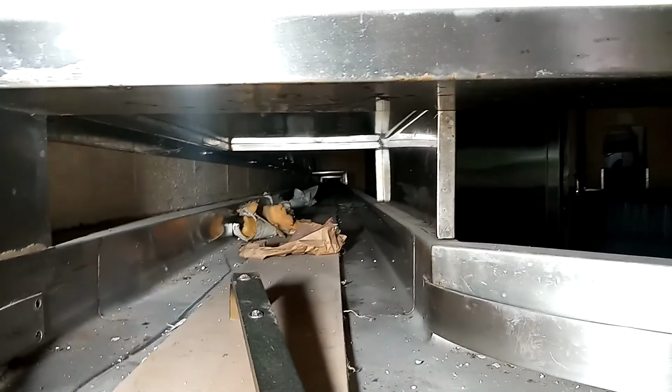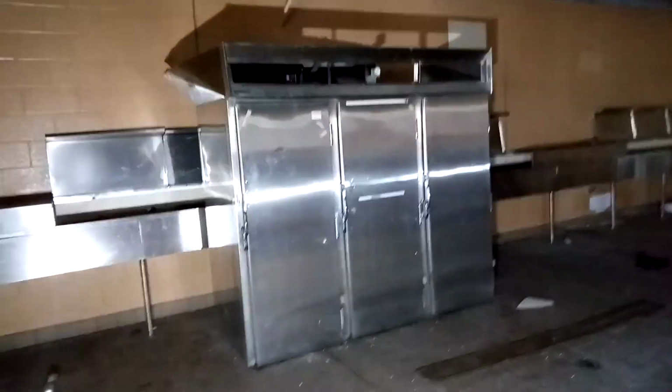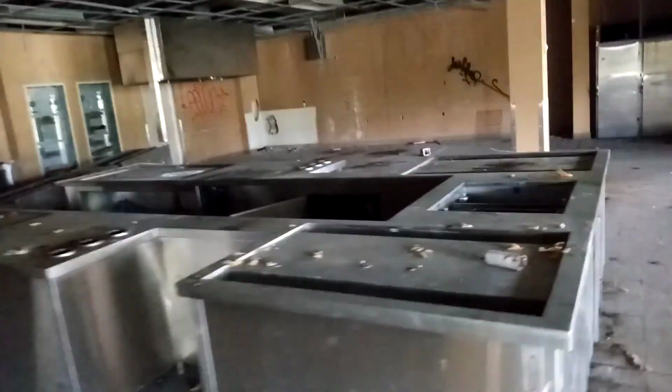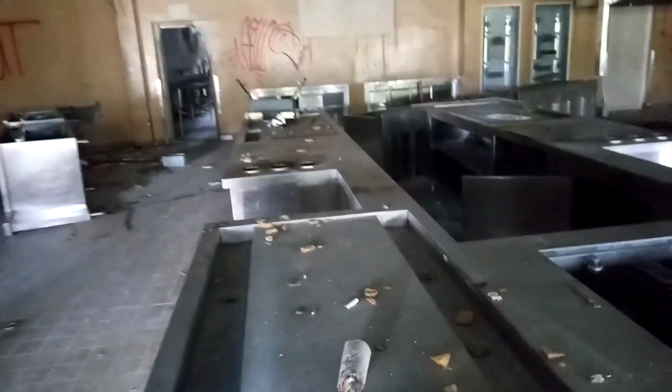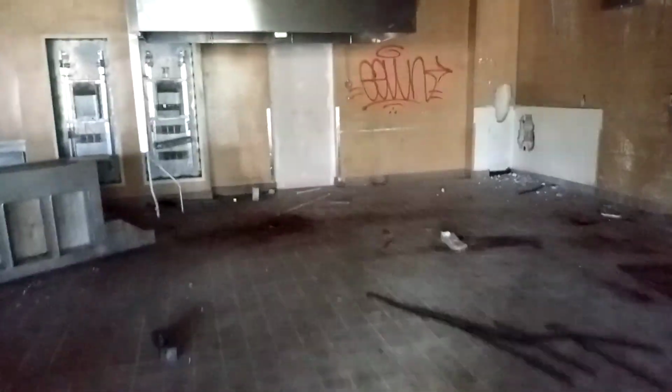Anyways, let's see. So this would be the dish conveyor, or possibly a food conveyor. I would assume probably dishes. We got some big refrigerators, serving trays, and or carts and stuff. You get all your silverware and plates. More refrigerators over here. Let's see, come back here. These were neat. I don't know what these are. Like little, maybe little warming boxes or something to keep food warm.